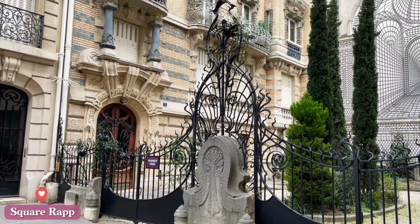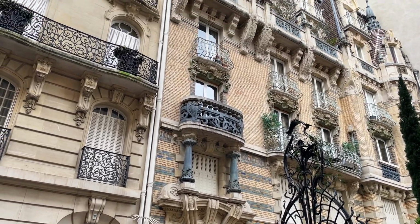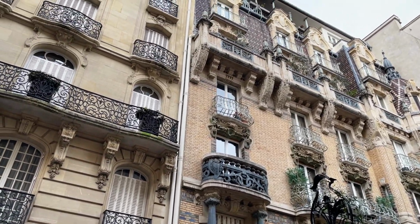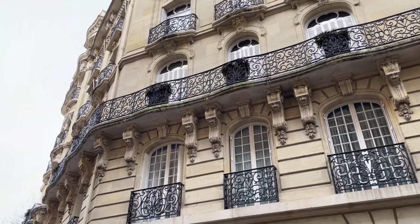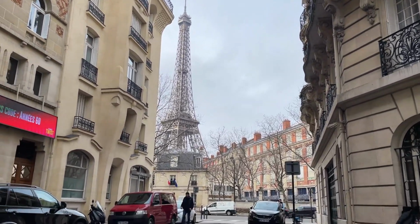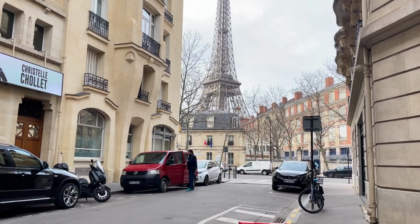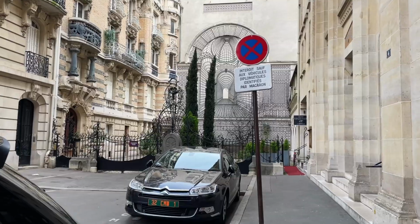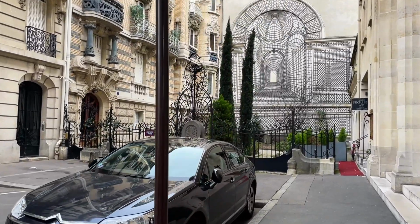If you were overwhelmed by the crowds at Rue De L'Université but still want a street view of the Eiffel Tower, then head to Square Rapp on Avenue Rapp, which is just a few minutes walk away from the Eiffel Tower. And on top of this, the apartment buildings themselves are worth admiring. However, you should note that this is a private square, so try to be as respectful as possible.